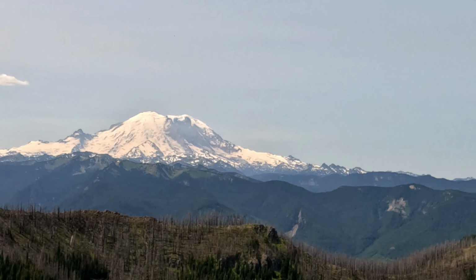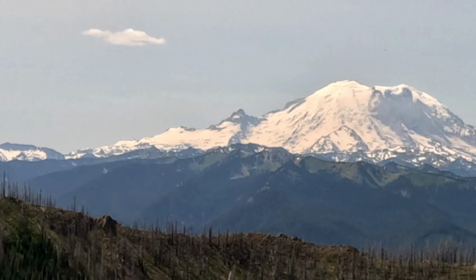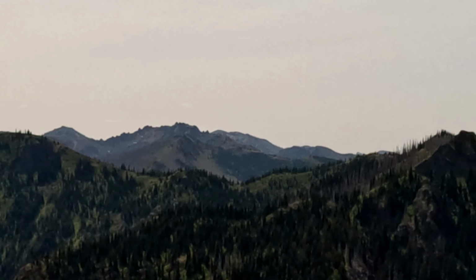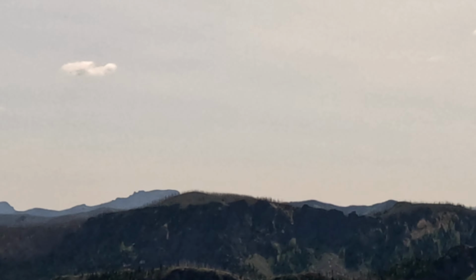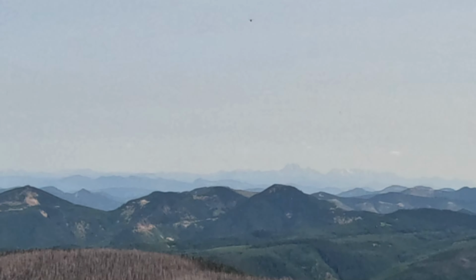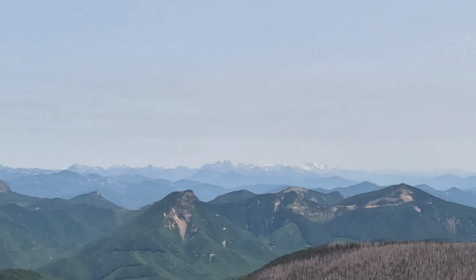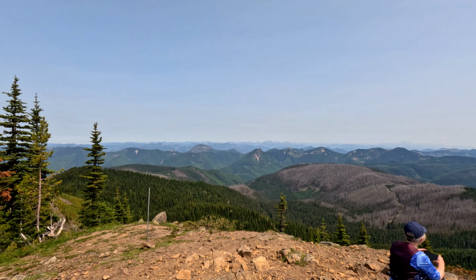Okay, so here's the panorama starting with good old Mount Rainier there. And then coming around, there's Norse Peak through there. And coming a little further around here, now looking more north, in the distance is Mount Stuart, the Enchantments. And then over here we can see the Three Sisters, Mount Index, and Mount Daniel. Beautiful, beautiful day up here.